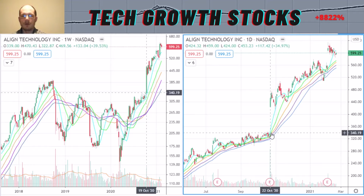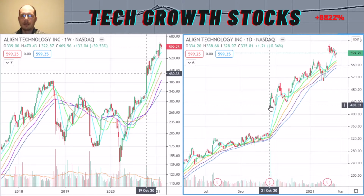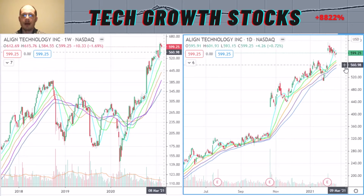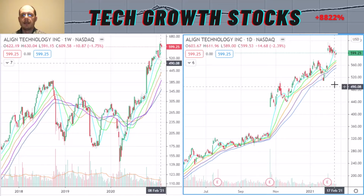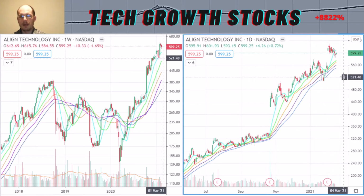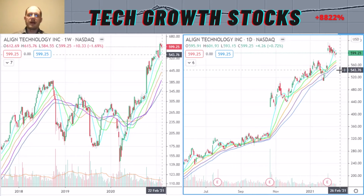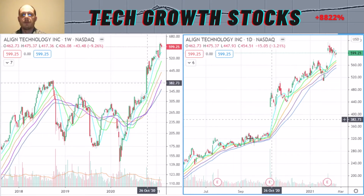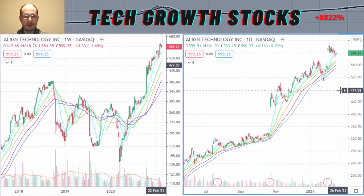Here we had a strong gap up, an earnings gap up in the stock in Alliant, a very strong gap up. And after this strong gap up, we have been drifting up in Alliant Technology quite strongly. And recently we had again an earnings gap up and came back a little bit of that one as well. But overall, we are in a strong uptrend in Alliant Technology.